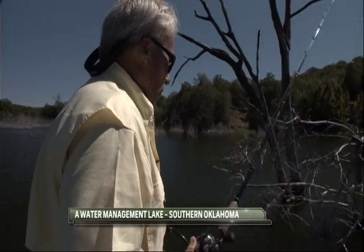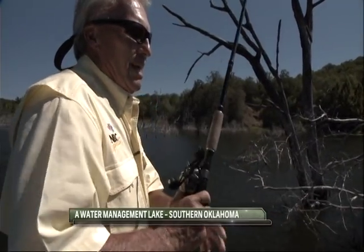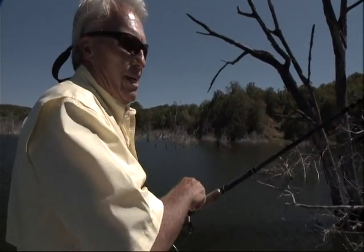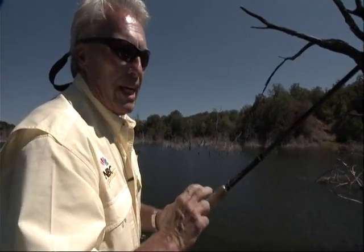It works good in South Oklahoma. We're in one of the water management lakes in southern Oklahoma, and there's just lots of bass here, lots of heavy cover. You need heavy tackle and a good flipping technique to catch them out of these heavy bushes.